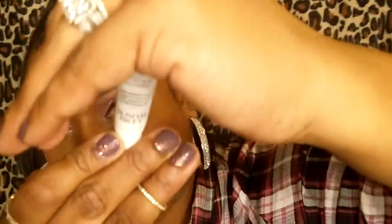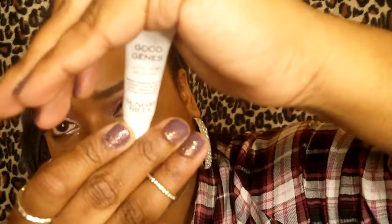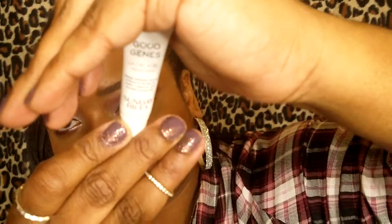The second thing is something that I got in my Sephora Play box. I don't know if my camera is actually going to pick it up because my camera wiped out everything. There we go. But this is the Good Genes Lactic Acid Face Cream by Sunday Riley.